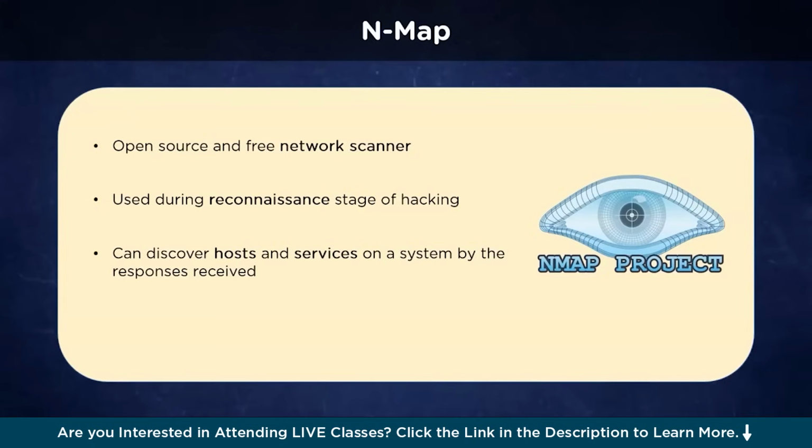It was designed to rapidly scan large networks but works fine against single hosts as well. Since every application that connects to a network needs to do so via a port, the wrong port or server configuration can open a can of worms which lead to a thorough breach of the system and ultimately a fully hacked device.